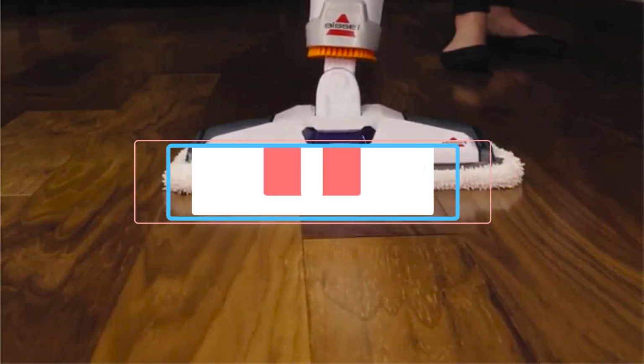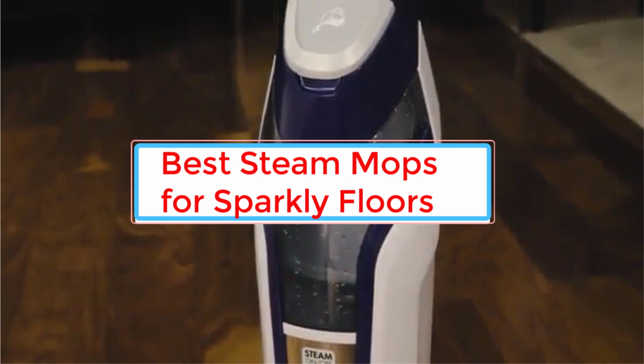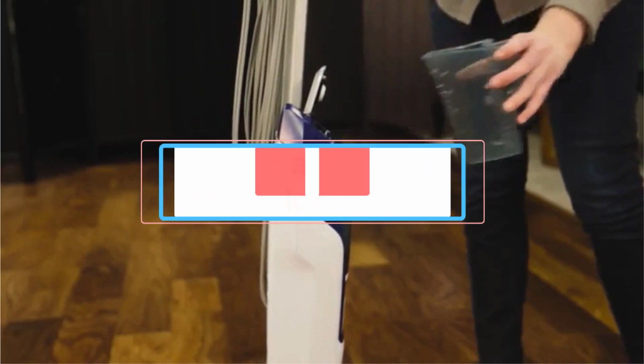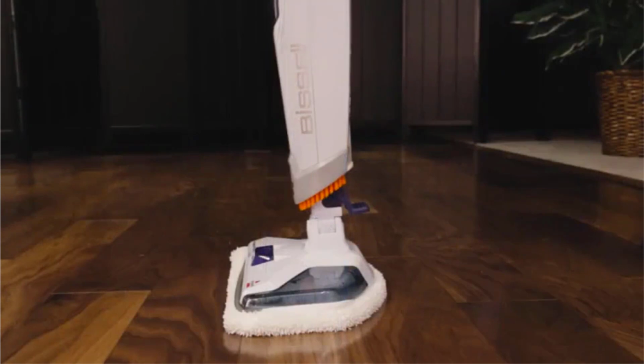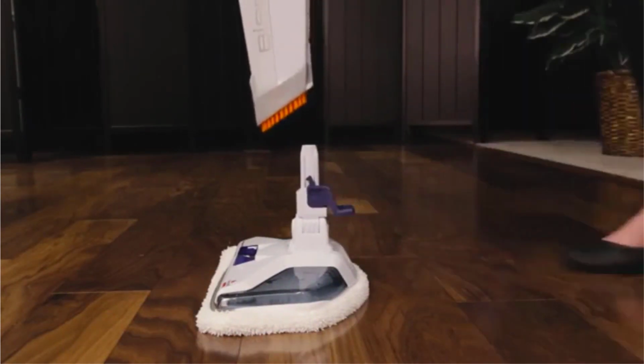Have your floors started to lose their luster? Perhaps they're looking a bit dingy or even stained. Before getting on your hands and knees to refresh your floors or lug out your old supplies that don't quite seem to get the job done, consider adding a steam mop to your collection of home cleaning tools.